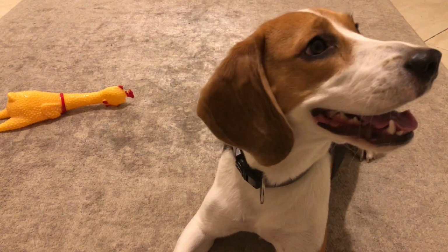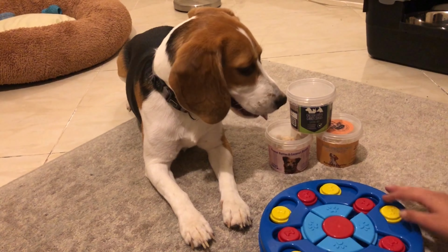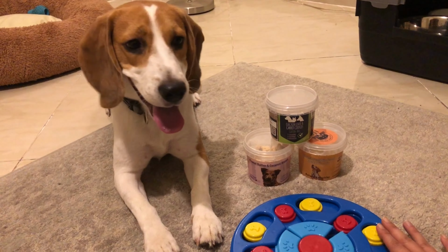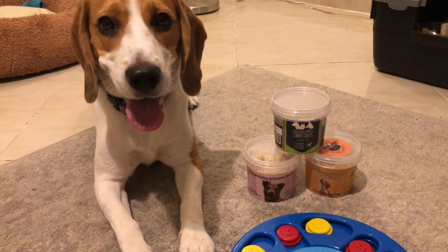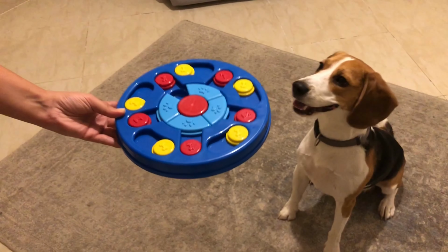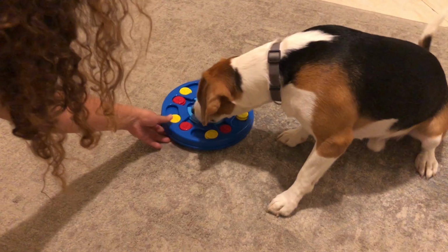Let's check it out. Okay, so these are some of Bernie's favorite treats, so we're gonna use them to put them within this puzzle, and let's see how Bernie reacts. All right. Yellow Bernie.